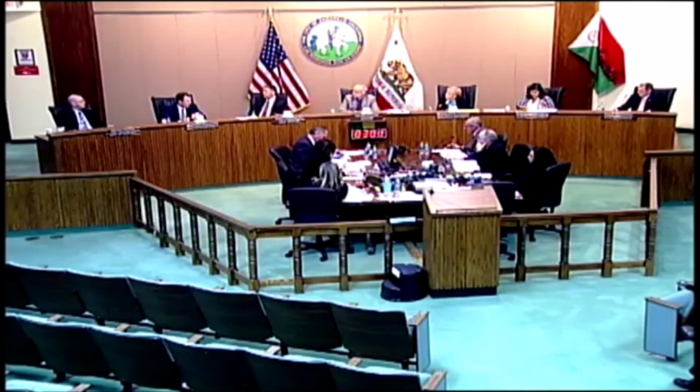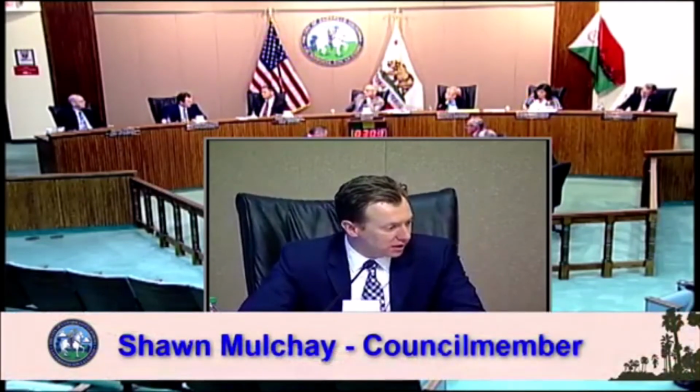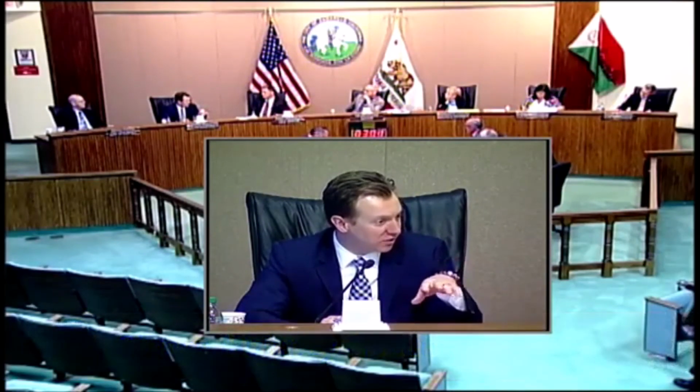I myself have difficulty seeing pedestrians crossing those, particularly the second one we looked at, closest to the freeway entrance. In the restaurants there, for whatever reason, as pedestrians walk across, they just kind of blend into the landscape a little bit. Particularly at night, it's very difficult to see people. So I think I'm all for this.